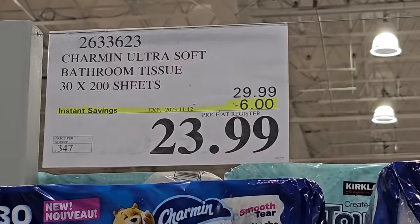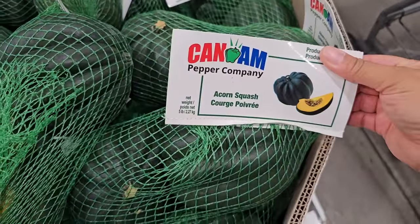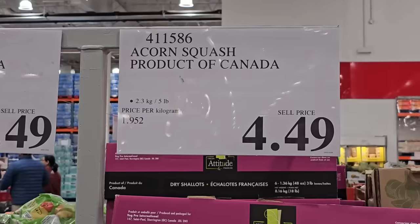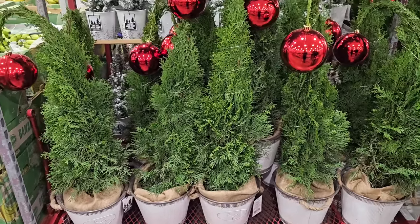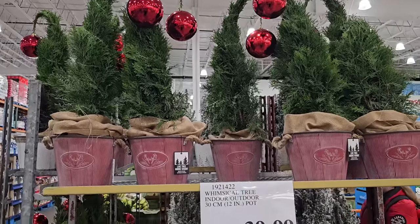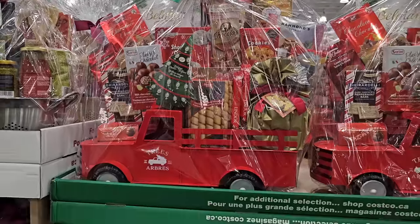There's some acorn squash in the warehouse. So if you're still feeling like fall vibes and you haven't dived all the way into Christmas and winter, there's still a few fall staples in stock. There's also some new Christmas items in Christmas Lane at Costco and some new toys in the toy department for the holiday season. So let's check out all the new Christmas finds and some new toys that are available right now, and I'll be back for more.